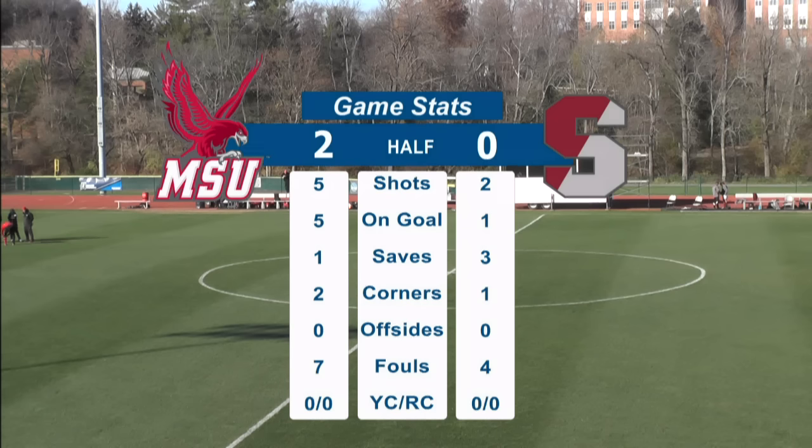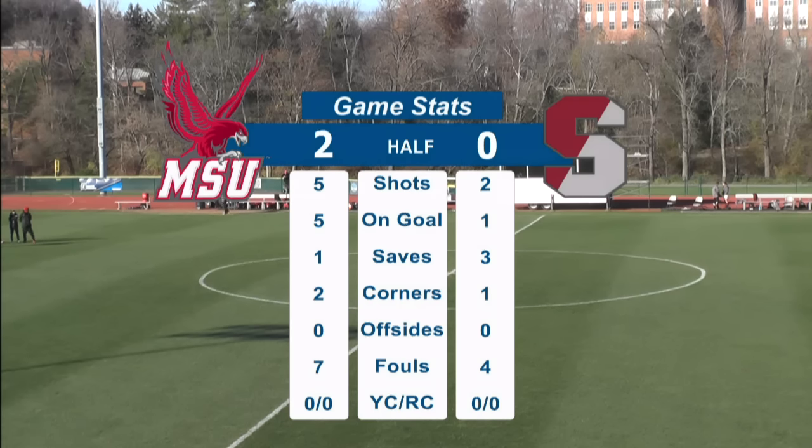The question is, can they produce 2 or even 3 goals in the second half? It'll be a tough task. But again, this team from Springfield, Mass, senior-led, they have the potential to come back in this game. That's why they're here, folks. And they'll look to make a run at it in the second half.